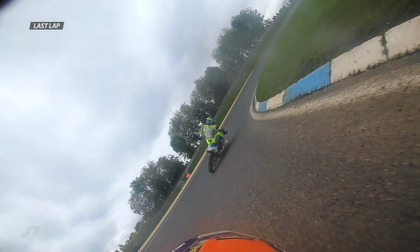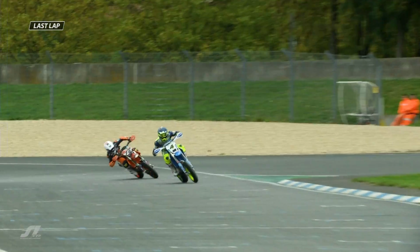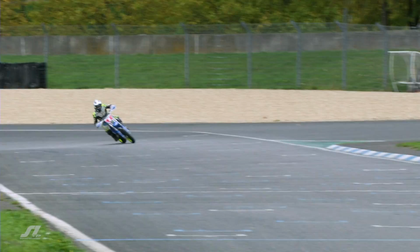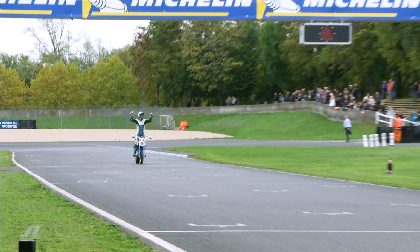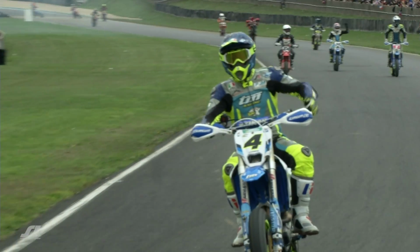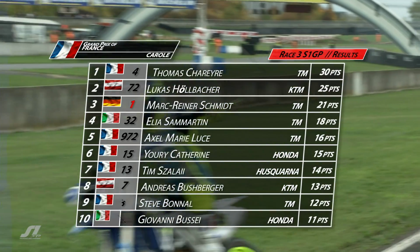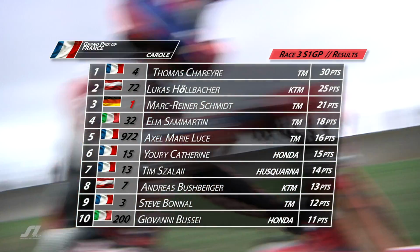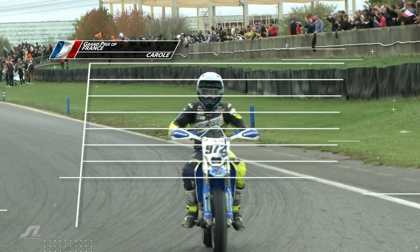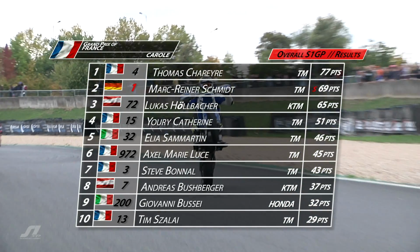Charret ducking below the handlebars for optimal drag as they go down the back straight for the last time. It is going to be Thomas Charret who claims the final win of the 2022 season ahead of Lucas Holbacher, but our champion with a relaxed ride comes across the line 3rd. He is a 2-time world champion. Mark Rayner Schmidt has done it again in 2022. 3rd place is more than enough for him. Elia Saint-Martin taking 4th, and Axel Marie-Louchet. Yuri Catherine secures the rookie standings with a 6th place finish.